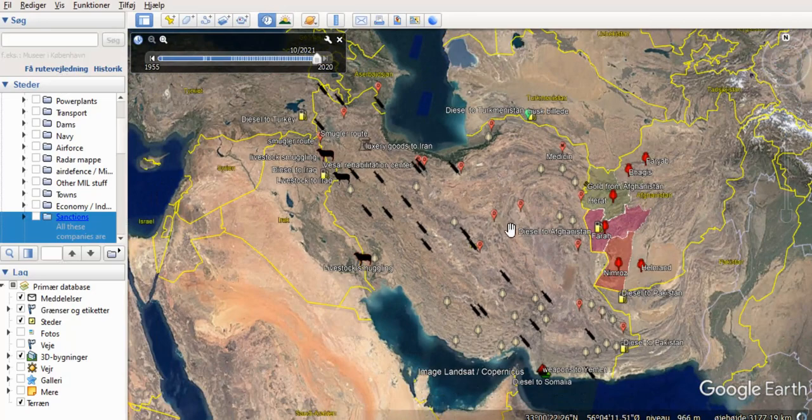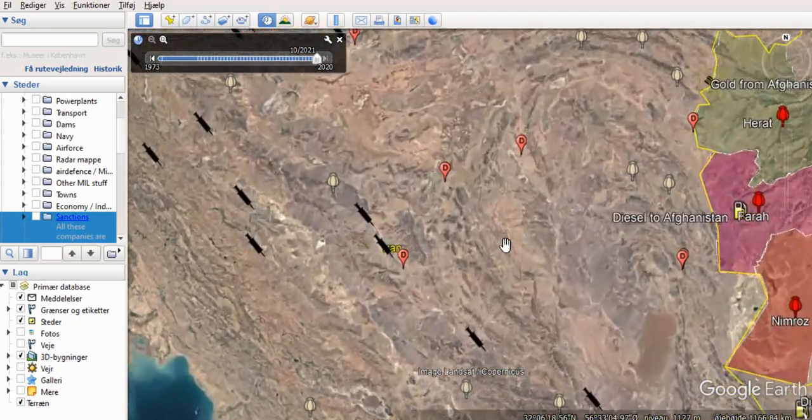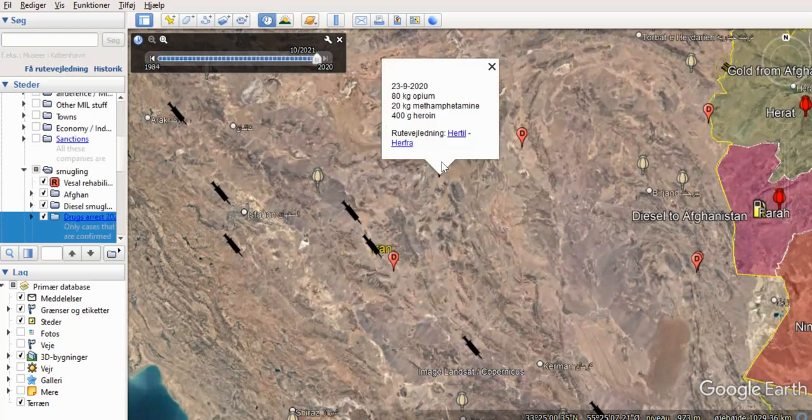Then if you look at the red pins with the D from drugs, then you can just click on it and you can see, in this case, it's 80 kilos of opium, 20 kilos of meth, and 400 grams of heroin. All the red pins are more recent cases. They are from 2018 pretty much up till now.